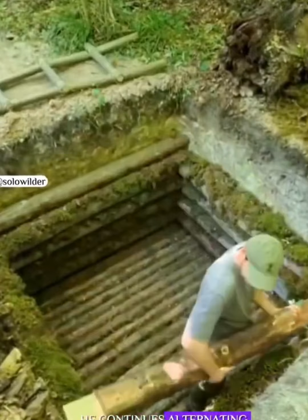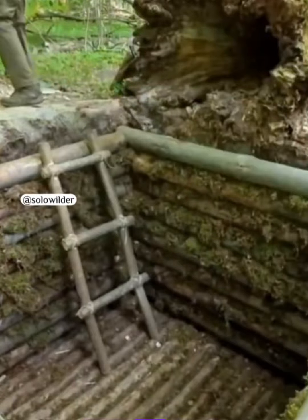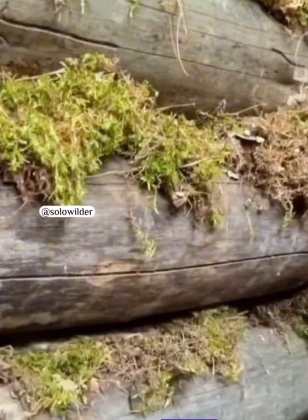He continues alternating layers of logs and moss until the walls of the entire shelter are tightly sealed. Doesn't this result look impressively smooth? Then, the man uses a saw to cut a square opening in one of the walls.